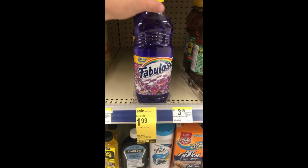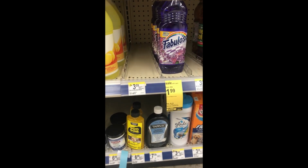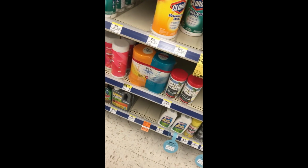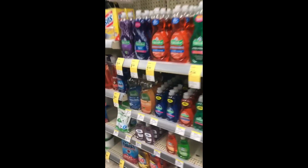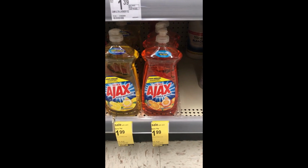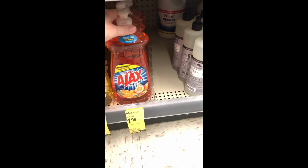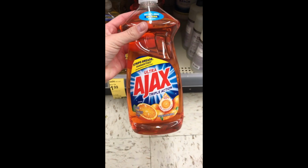Fabuloso on sale, $1.99. We have a 50-cent digital, gonna make it just $1.49, so not too bad of a deal there. And then if we come down here, stocking up on all the cleaning supplies. Ajax, same thing, $1.99. We have a separate 50-cent off digital, so you guys can take advantage, get some good dish soap, and a lot of laundry care this week. Super excited about that. And this one is the 28 fluid ounce, so not bad.